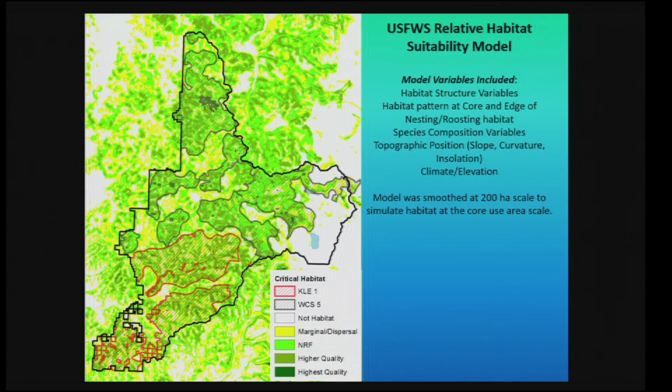And so that smooth look aggregates the areas of higher quality, more contiguous habitat, and provides higher level values. So that darker green includes the biggest, most intact patches of spotted owl nesting, roosting, and foraging habitat. That smooth level look is important because it gets at some of the core use area scale. And then the other thing that this model has that the nesting, roosting, foraging model doesn't have is abiotic features. There's elevation in here, there's curvature, there's slope, and some of those abiotic factors obviously also affect how owls use the landscape.